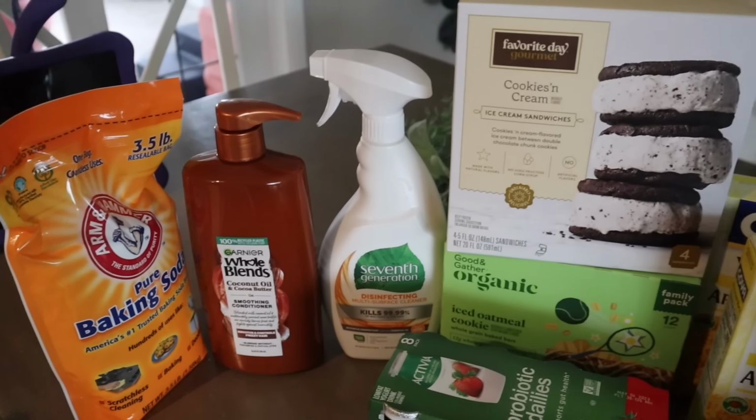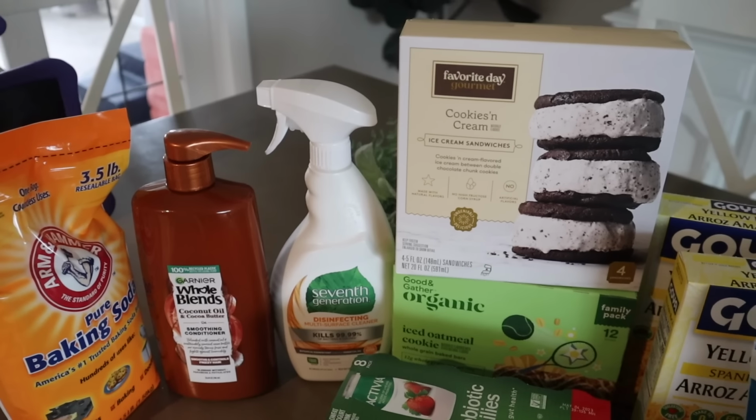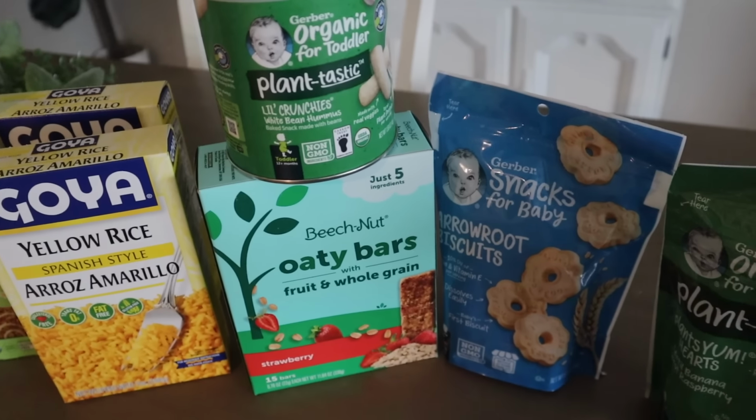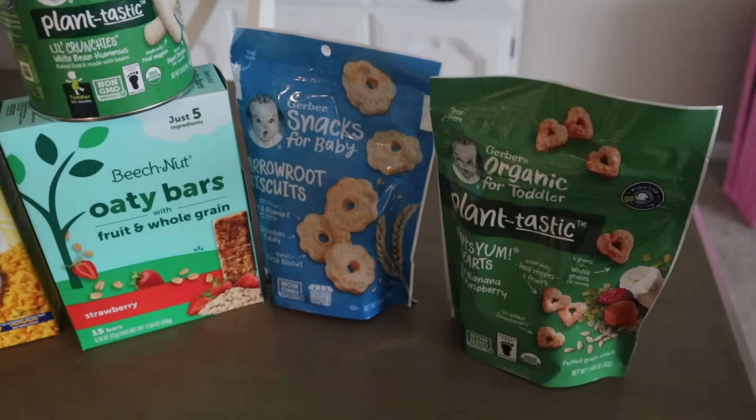So for today's video, I have another Aldi grocery haul. This is a weekly haul. Yesterday I did stop at Target as well to get a couple things they don't have at Aldi. I got baking soda, conditioner, disinfecting spray, Activia smoothies, ice cream sandwiches, snack bars, yellow rice, and then a couple different snacks for Isla. My total at Target was $55. And my total for today's Aldi haul was, I think, about $180.